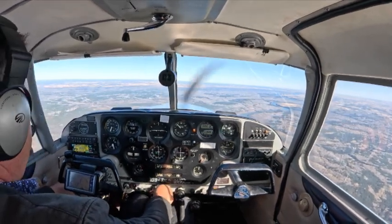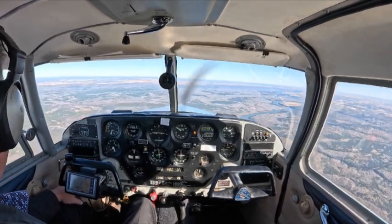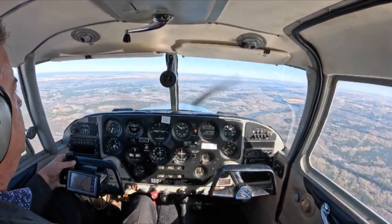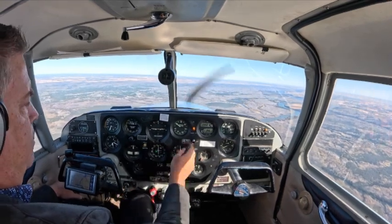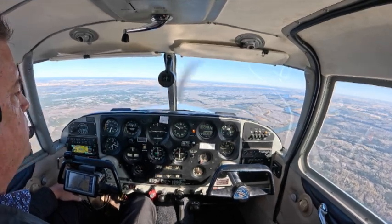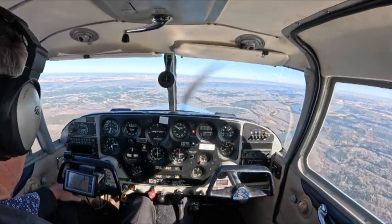I'm going to richen you up a little bit. Cut the power. Yep, sensor's good. 500 odd feet a minute. Remember the gauges are on. Let's go a little earlier than that. Yeah, fuel tank's in the right place.